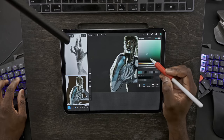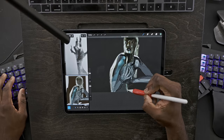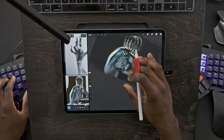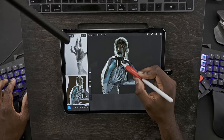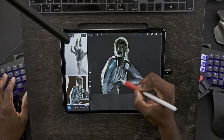Now for number 5, we have Procreate. Yeah, Procreate in and of itself gets its own point here. It's honestly the number one reason if I were to rate these. I just love using Procreate to paint. It's extremely simple to use, but it also has the power to handle all of my projects.